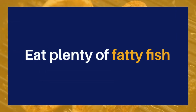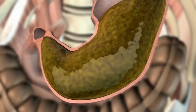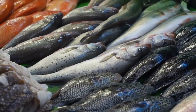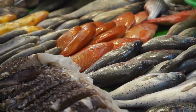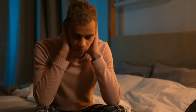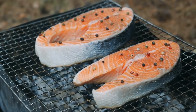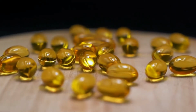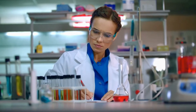Number 8. Eat plenty of fatty fish. The high levels of fats in some fish can contribute to heart and digestive health and may also benefit the brain and central nervous system. As a study in Frontiers in Physiology indicates, eating a diet rich in oily fish may help prevent mood disorders such as depression and anxiety. In some cases, adding oily fish to the diet may contribute to treating the disorders. The omega-3s in fatty fish may play a particularly significant role in balancing mood, though fully understanding the link will require further research.